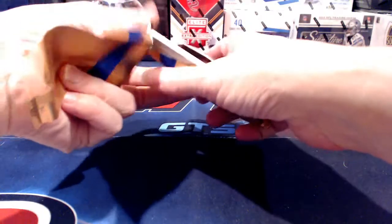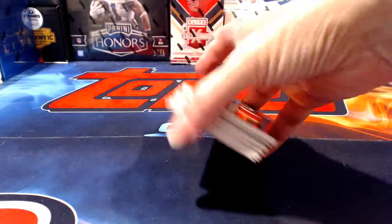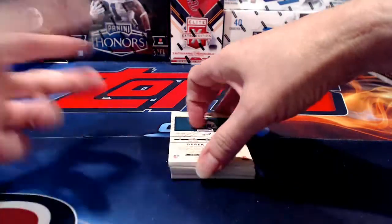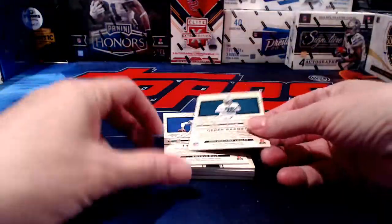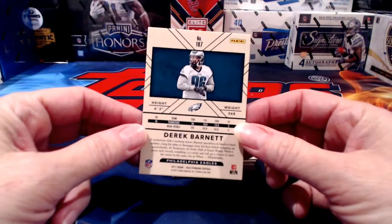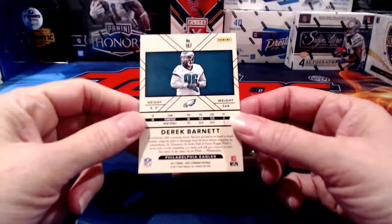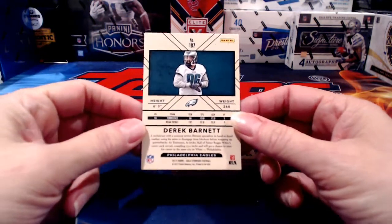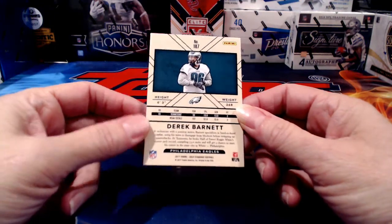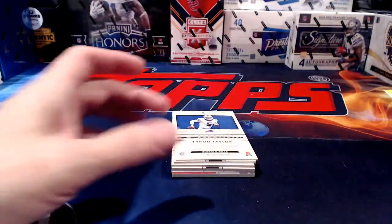Yeah, Ed, again, I'm like 99% sure that is the Tampa Bay Buccaneers for Mike Williams, and that's what I thought to begin with, and that's what NFL.com shows. I'm virtually certain that it is the Buccaneers, but because Michael Goodman seems to think that it's the Bills, we will go back and revisit that at the end of the break, and I'll do a little more research. Derek Barnett with the Eagles, that is numbered to 79.